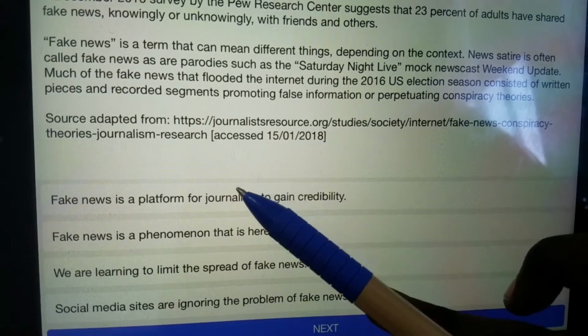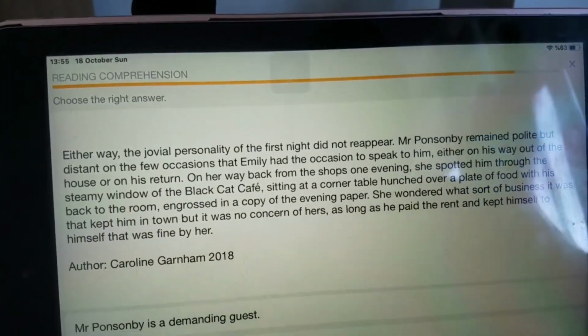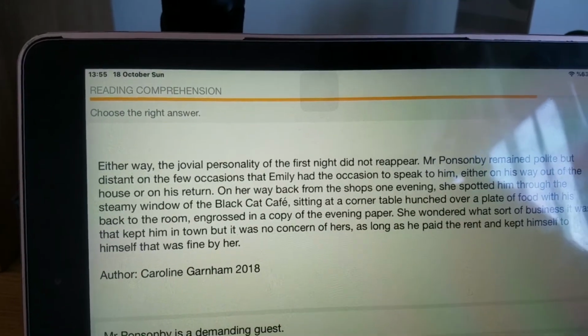I can see this. So guys, we are just reading to practice our English here.